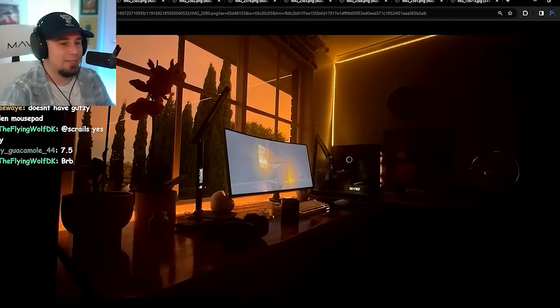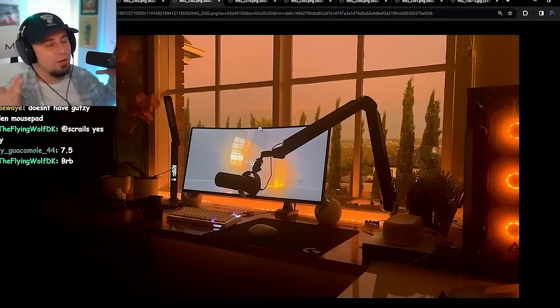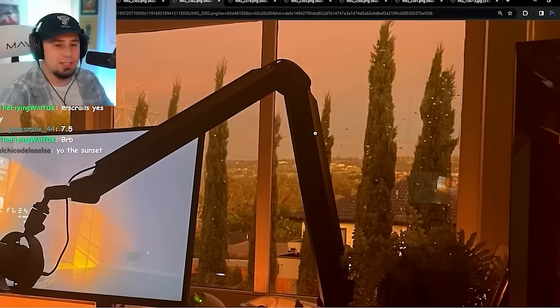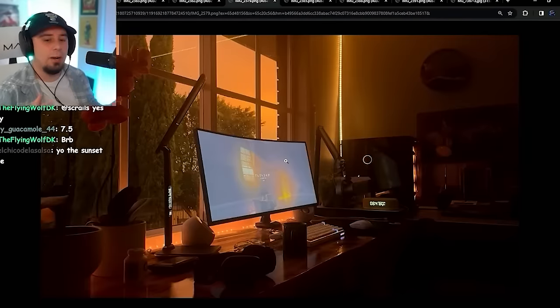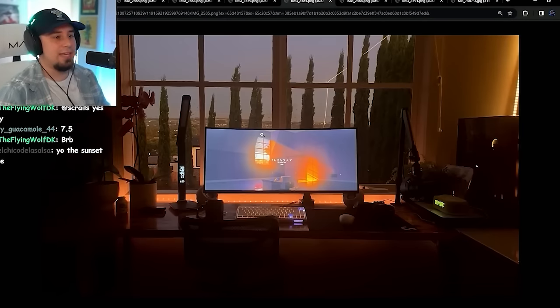Okay, this is kind of a vibe. Dude, I love these window setups, especially when they have just one monitor. It's not overdone. It's overlooking something. Look how beautiful this sunset is behind his setup, man. That's incredible. And then the RGB complements it, and it's a little bit rainy, you can see. Man, nice vibe. Look at that vibe.